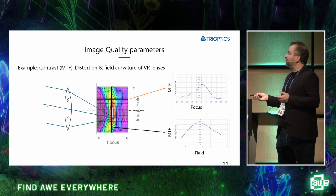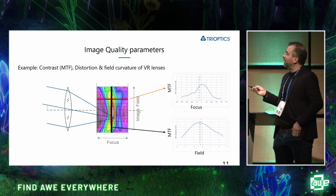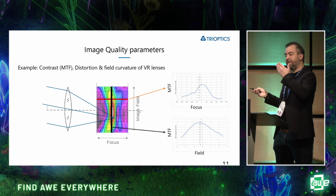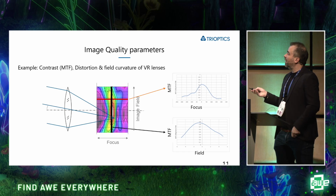For example, I want to show you here, without going too much into detail, something that you wouldn't be able to do with the other system. We have here the display. So the display is somewhere like that black line here. And this is our lens here. And what we want to show is, okay, if I shift my display a little bit out of focus, how does my image contrast, in this case, change?